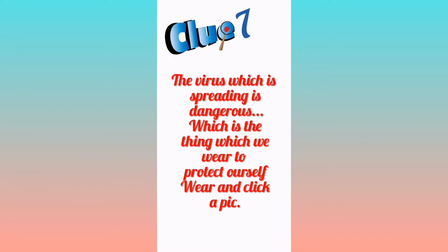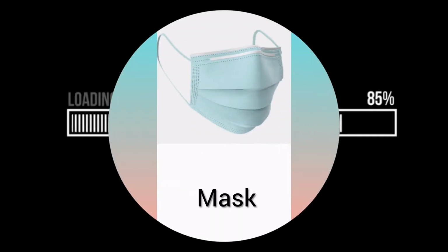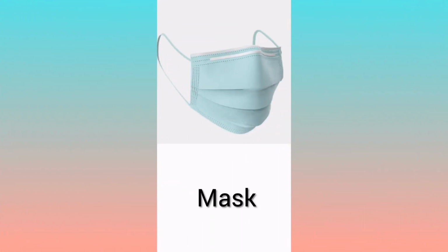Clue 7. The virus which is spreading is dangerous. Which is the thing which we wear to protect ourselves? Wear it and click a pic. Yes, mask. Don't give up. Wear a mask. Take a selfie.